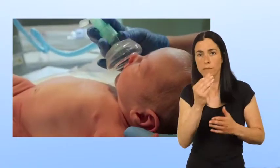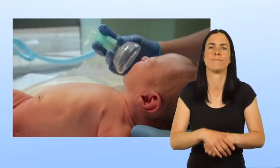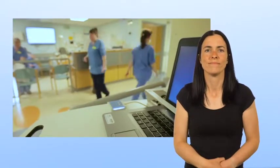It is worth mentioning that sometimes babies born by caesarean delivery may initially have to work a little harder with their breathing. There are neonatal doctors available at all times to give advice and help if required.